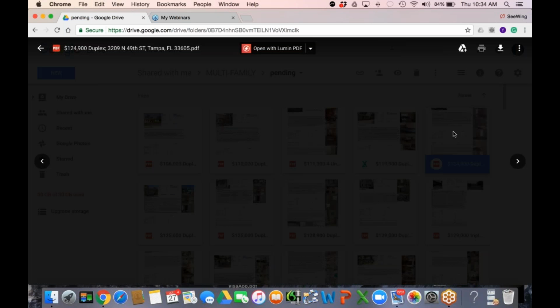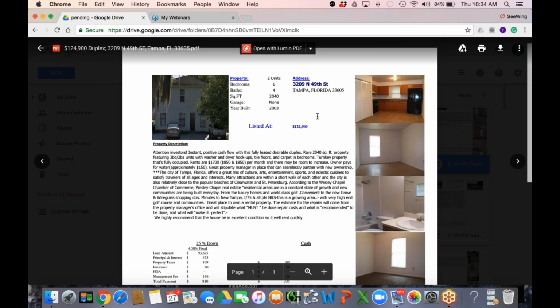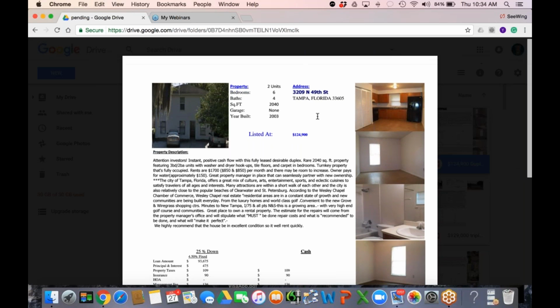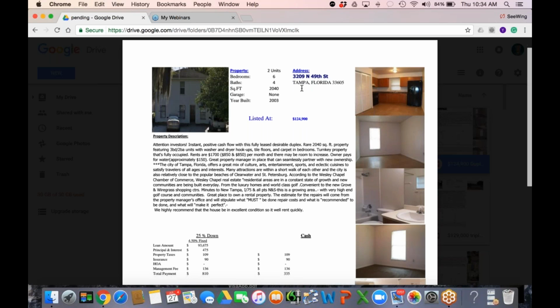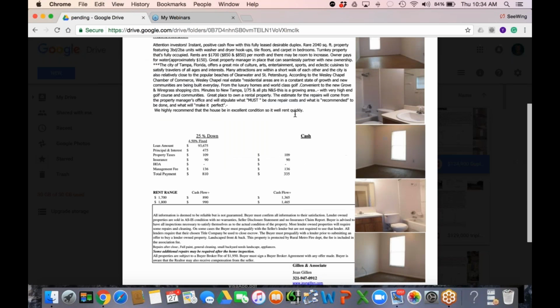This one was just available last week. I think it was pulled off the listing by Gene Gillum because this property was purchased within a day or two once it came out. This is a duplex, 2,040 square foot, built in 2003. I like properties that are relatively new, within 10, 20, 30 years new, not something built in the 1920s and 1930s. Located in Tampa, you can see the address, listed at $124,000.